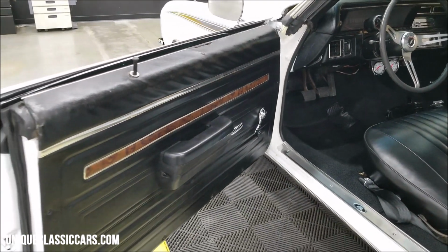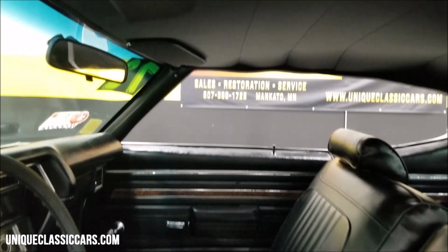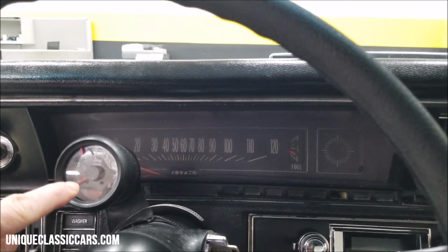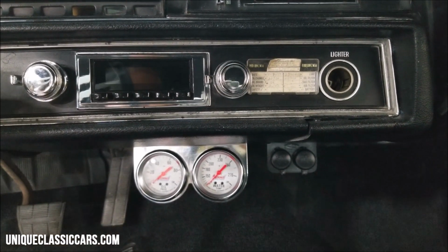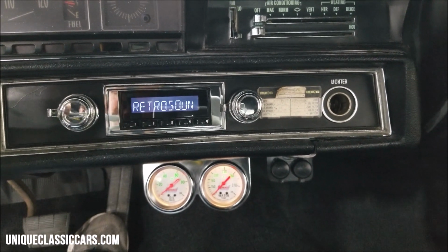So those door panels, again, new carpeting. Front seat looks like it could have newer upholstery on it. Also, that headliner was replaced. That's in good shape. Very healthy sounding car. I'm going to fire it up for you here just a bit. Steering column mounted tack. A couple Summit aftermarket gauges. Oil pressure and water temp. Does have, like I said, a retro sound stereo added to it. It is working. Let's go ahead and fire this up.